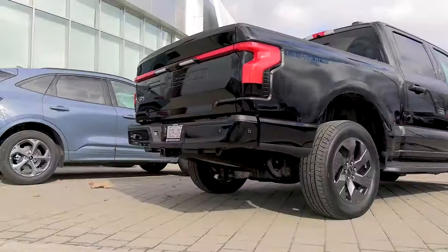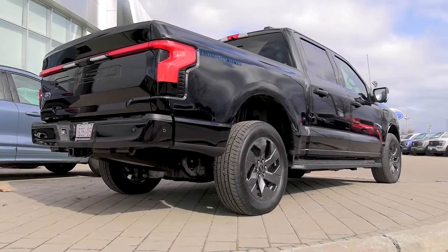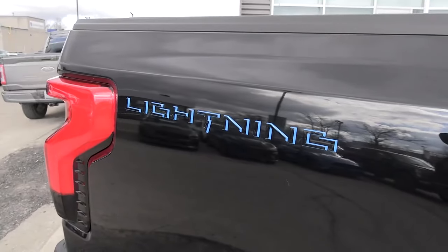So the ride itself in the truck is very smooth, because it's very quiet. There's no engine, and then the transmission being one speed, the power delivery is very linear, and it does not jerk you in any way. And because of the low center of gravity, while turning and cornering, the truck handles really very good.